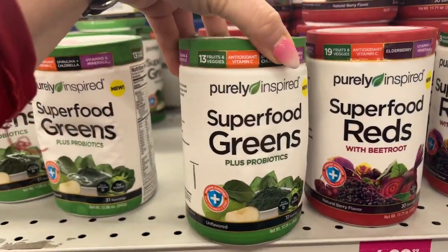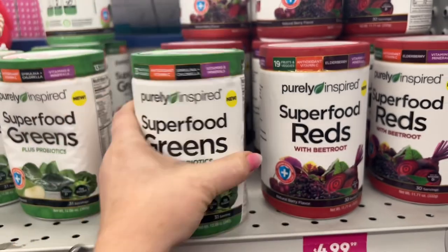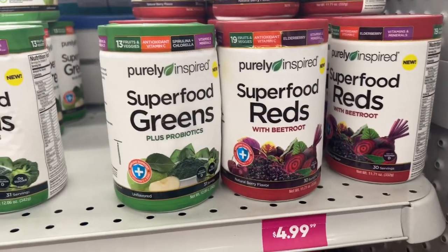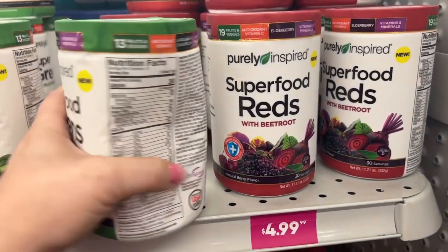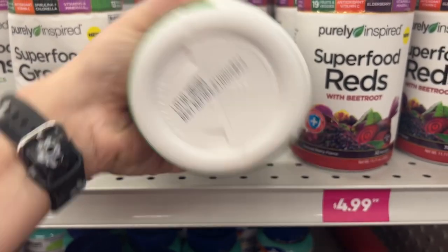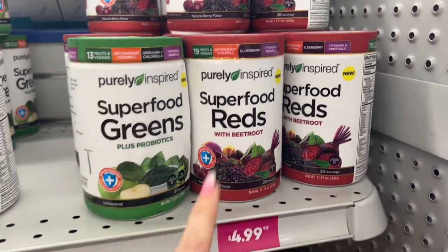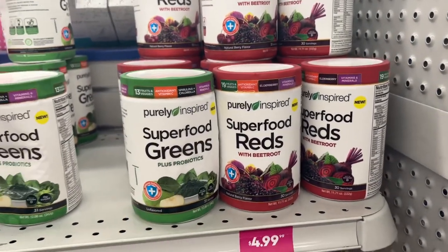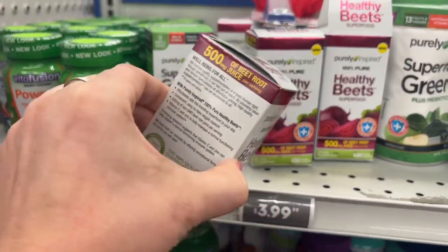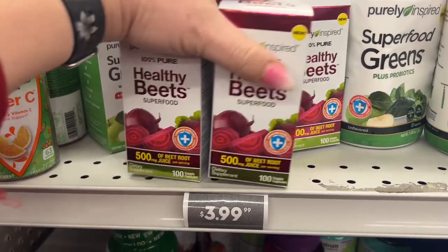Purely Inspired superfood greens plus probiotics, and this has beetroot in it. I pay $19.99 for my superfood greens from Amazon, so $4.99 is definitely a steal for me. Some of the containers are a little indented, but that doesn't mean anything. The product's still fine. November 21st of 2023 expiration date. Totally good to the end of this year. You're going to use it before then. This is a pickup for me. I'm grabbing one of these babies. They also have the Healthy Beets Superfood here, Purely Inspired, for $3.99. This is a new product I have not seen at the 99 cent store.